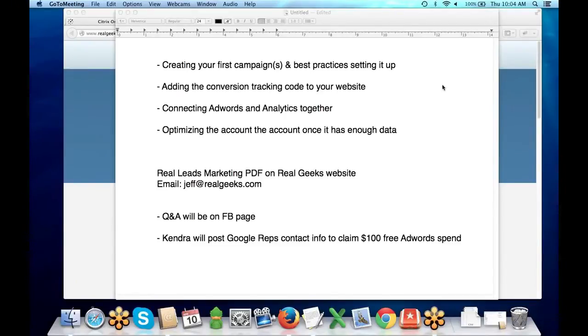So we're going to get going. Kendra, that manages our Real Leads program, that's our marketing program where you pay us a management fee, and we manage the AdWords so you can follow up on the leads. She runs that. She's Google certified, and actually the company is also a Google partner. They just recently came out with that.